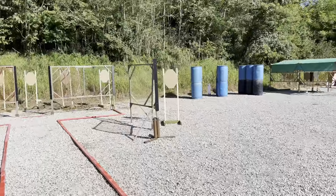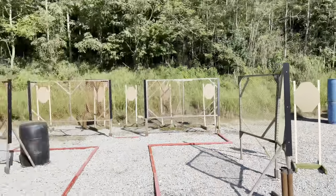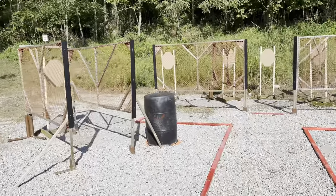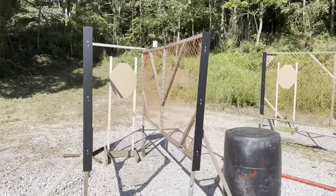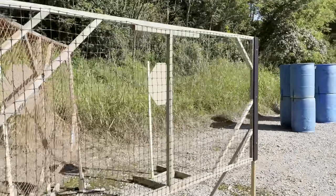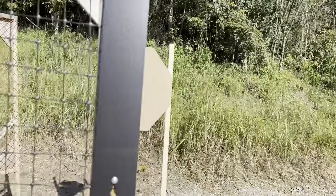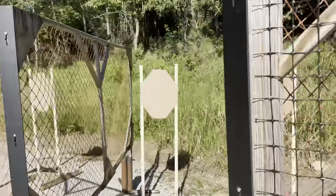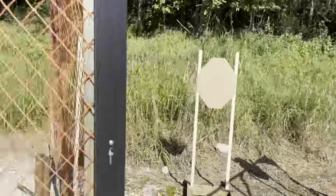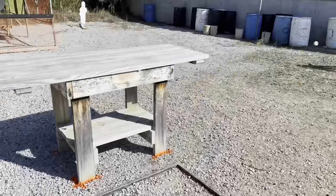The stage I'll be on. So far, this is the first hipsick target stage. And still no shoots. Gotta love no shoots. And this is stage 9.